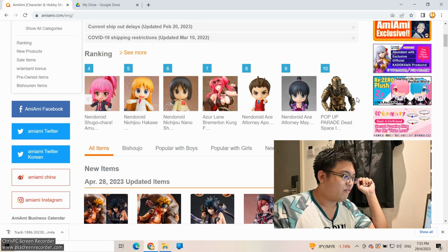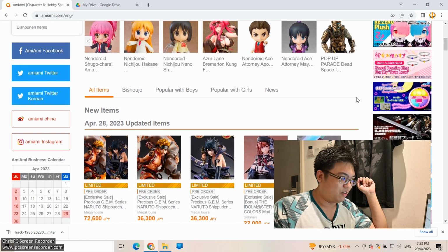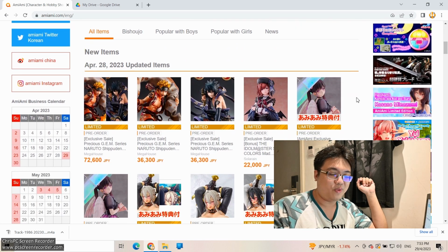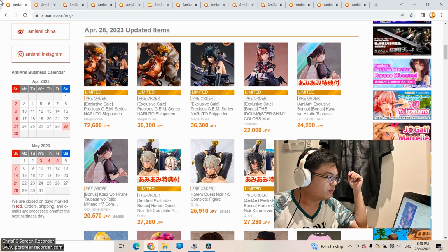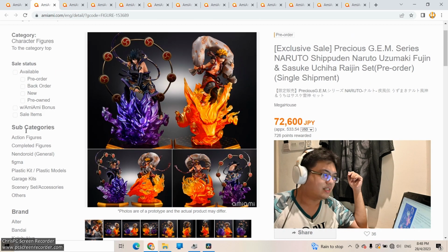On the 29th of April Saturday, there are no scale figures on pre-order at all, so we jump straight to the 28th of April, Friday. This day, since it is a Friday, there are quite a number of scale figures on pre-order. Let's have a look. So the first one over here, this is actually a set.